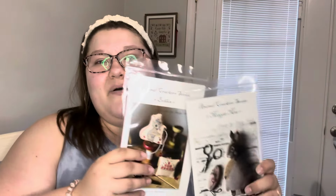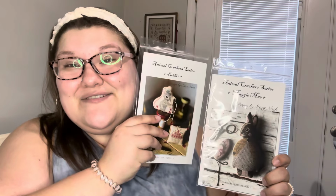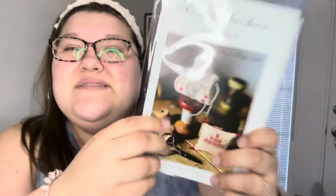Okay, I love both of these patterns, but I think I have to be partial to Bobbin, obviously, because if you know me, you know that I have had pet rats before and love them. So I think I'm gonna have to go with this one just because. All right, okay. Oh, the next one's gonna be really hard.